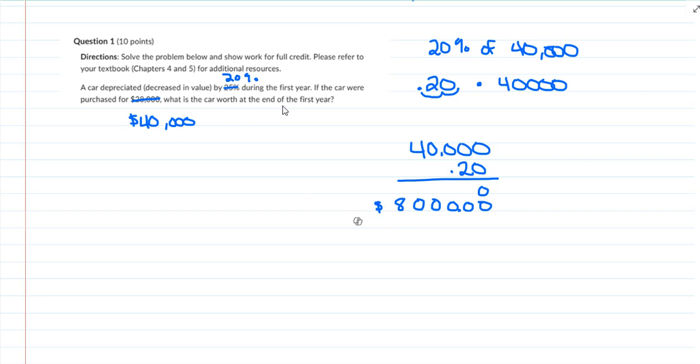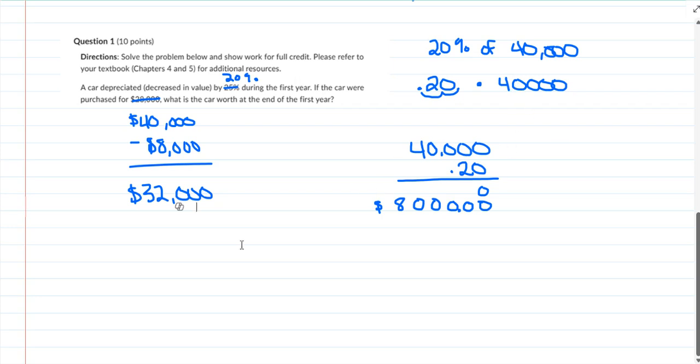at the end of the first year. So then what you're going to do is take that 40,000, subtract 8,000, and that's going to give you 32,000 for what the car is worth at the end of the first year. So those are the steps you're going to follow to find the answer for this extra credit problem.